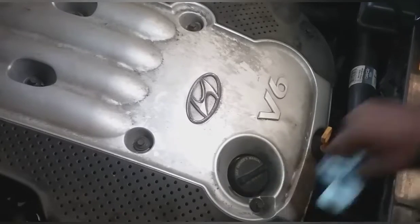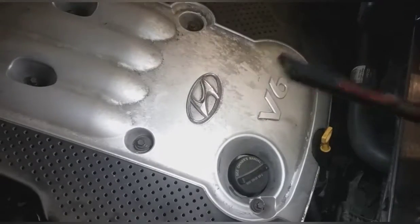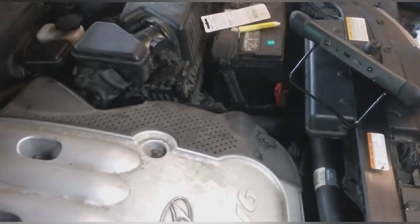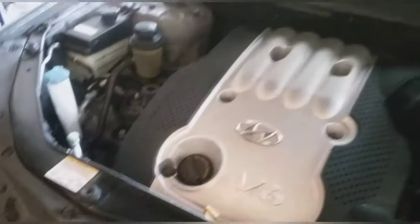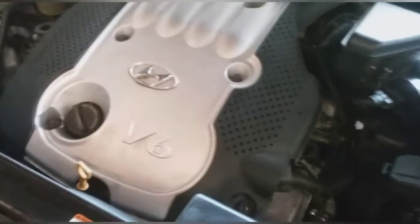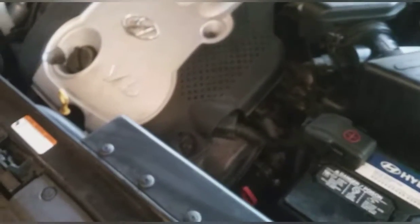Let's see here. I think we're good, man. I think everything's fine. Like I said, I'm gonna clean everything up and get a little shine going on. This car is officially done. Ready for inspection. No leaks, no issues with this installation. The car has 90, I think it's 86 or 90, 95 miles on it. So I think everything's fine.